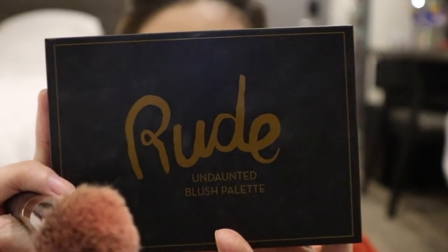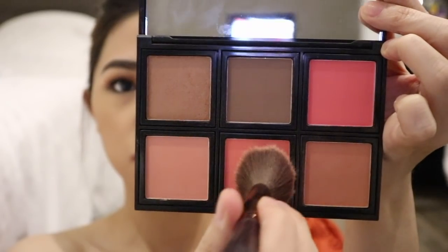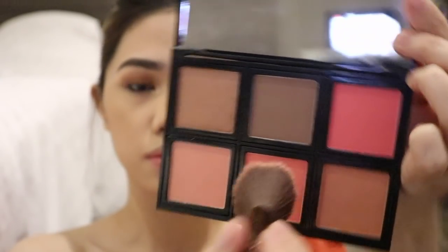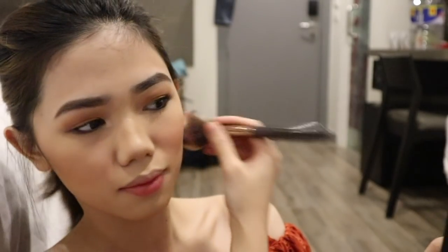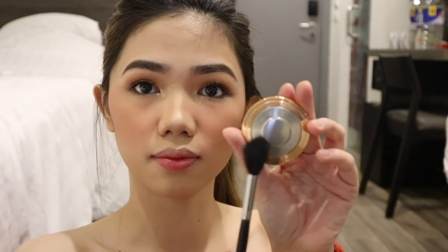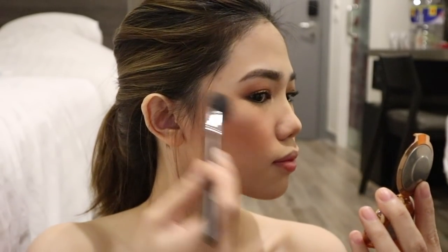For my blush, gagamitin ko ulit tong Rude Blush Palette, and minix ko lang tong dalawang shade. And nilagyan ko lang ng highlighter yung cheeks ko, and same highlighter pa din yung ginamit ko from Becca.